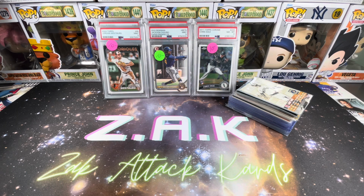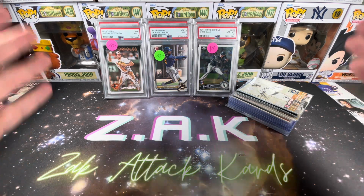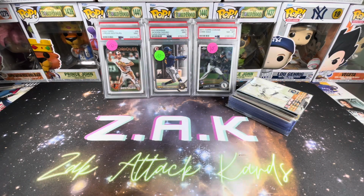So what we're going to do, we're going to start with the little pile here to the right. We're going to then go into the slabs, and then we'll do the usual: tell you how much I spent, tell you the valuation of everything, and then name our most valuable card, the MVC. So first off though, let's start with the cost.